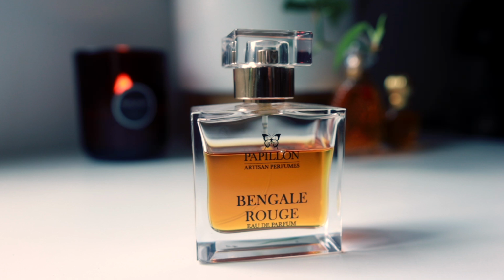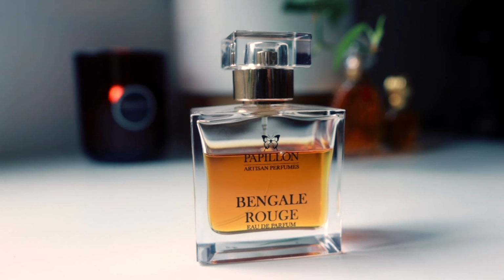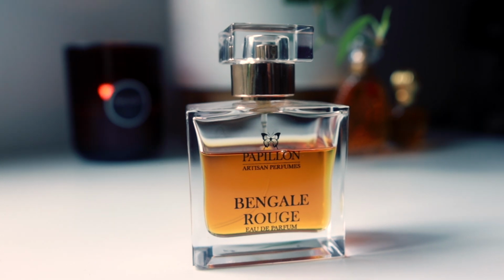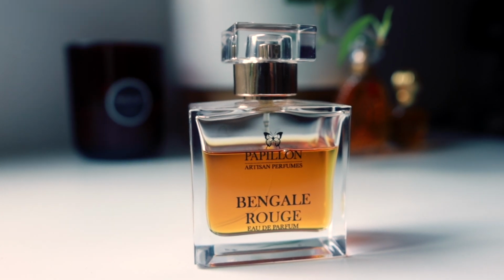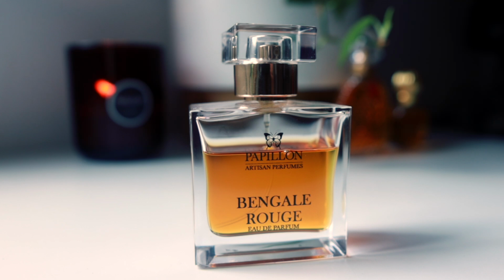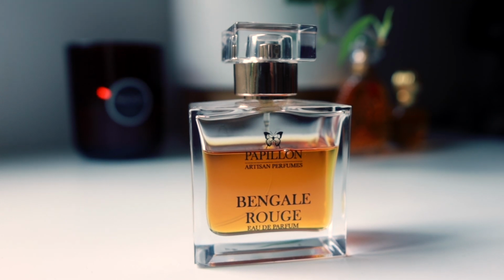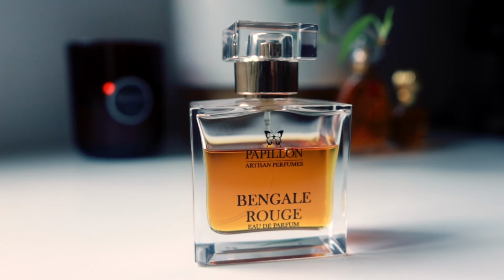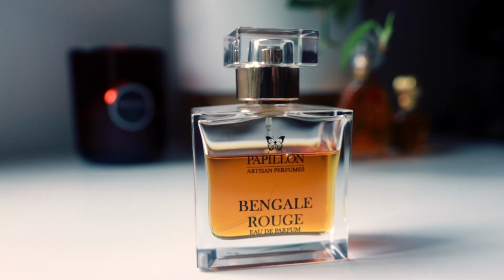And it's definitely up there as one of my favorites to wear, particularly in the cooler weather. It just forms this beautiful, enveloping, intoxicating cloud around you, and there's just something about it that is so warming and comforting and peaceful. So I really enjoy it.